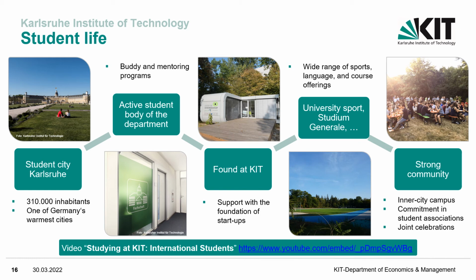For your first days in Karlsruhe, the department's student body offers buddy and mentoring programs to simplify and support you at the start of the semester. In addition, there are lots of leisure opportunities such as sports, language courses, and activities in student associations. Joint events and parties, and the advantages of our inner city campus make it easy for you to meet fellow students and make new friends.